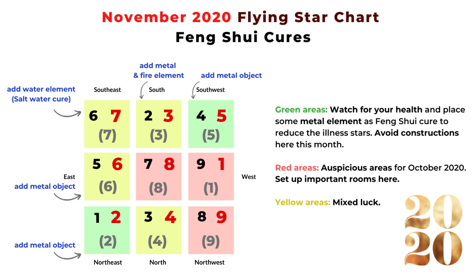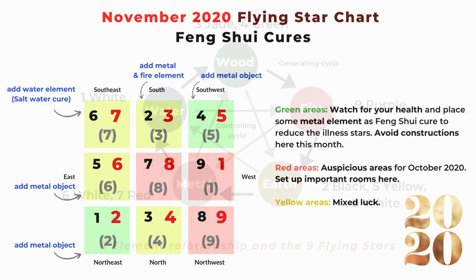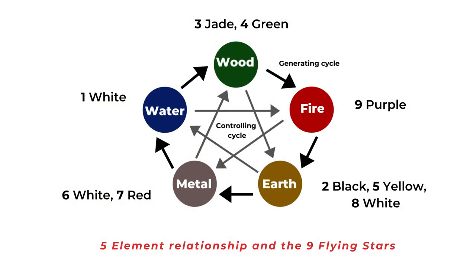So for the month of November, we can take advantage of the center area, the west and the northwest direction. We can spend more time here or set up important rooms here. I hope this chart is clear enough and helpful.